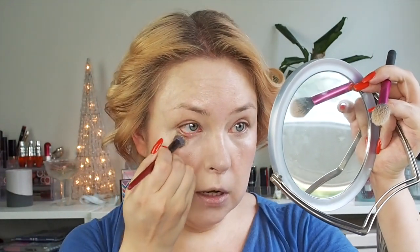Also, I noticed that this concealer is very emollient and it has already creased on my under eye area. So I will use a little bit of powder here as well. I just even it out with my concealer brush and then I didn't take more powder, I'll just apply what's left here.